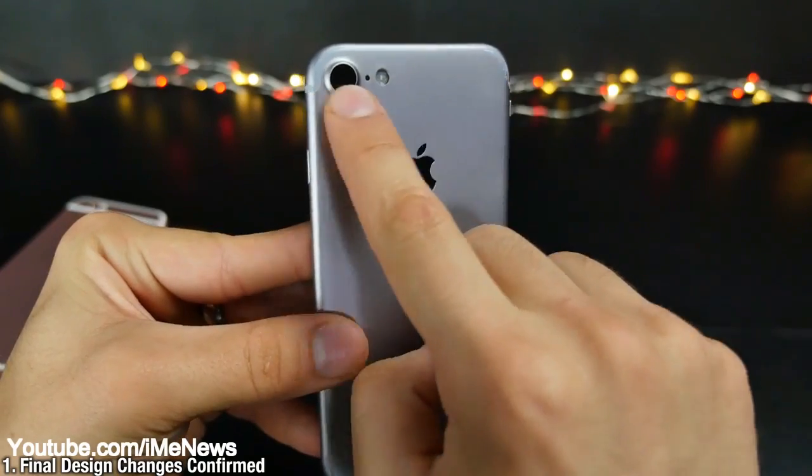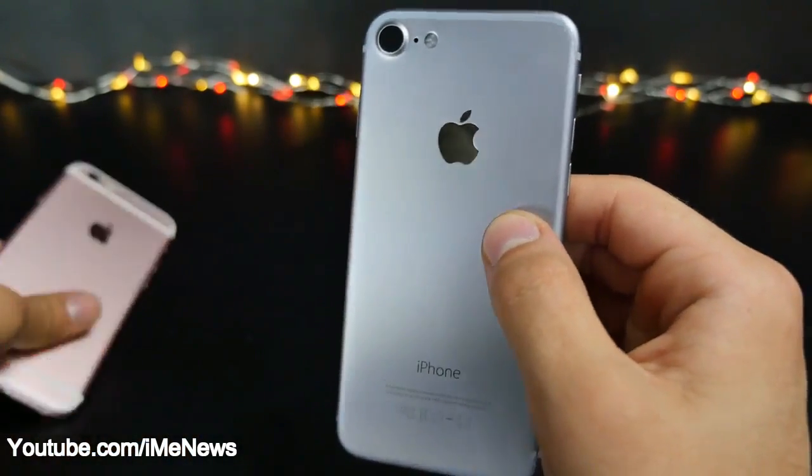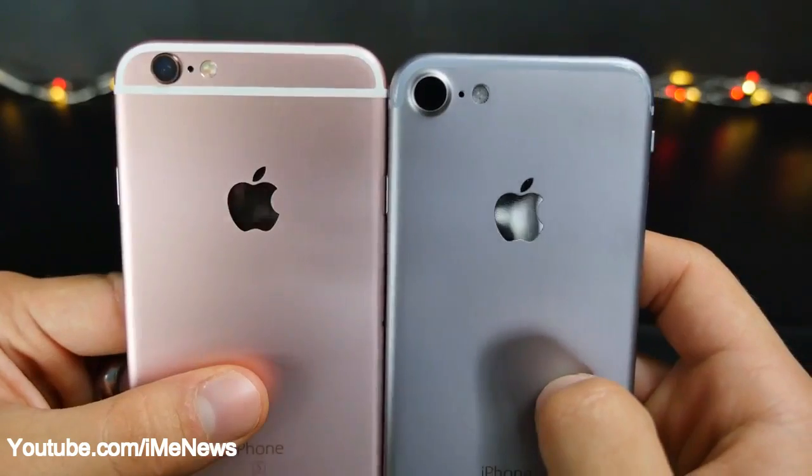It will have that design that we've seen everywhere. The camera bulge, the lack of antenna bands, get used to it. The headphone jack is going to be gone. As for actual performance, he's given us numbers.